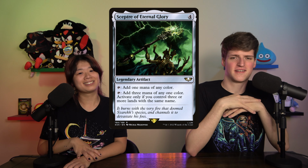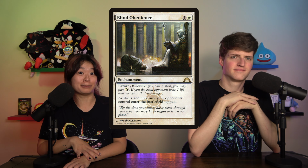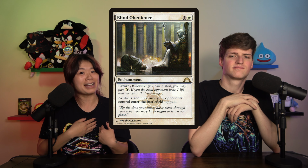And I gotta let you read this next one because it's one of your favorites. Blind Obedience, 1 and a white for an enchantment that says artifacts and creatures your opponents control enter tapped, but it also has extort on it. So it's a little bit of life loss and life gain if you pay white or black mana when you cast spells, and it's actually one of my favorite cards.